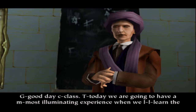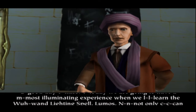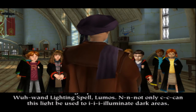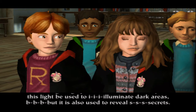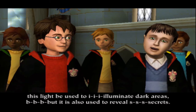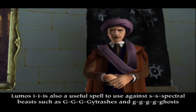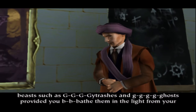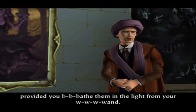Good day, class. Today we are going to have a most illuminating experience when we learn the wand lighting spell, Lumos. Not only can this light be used to illuminate dark areas, but it is also used to reveal secrets. Lumos is also a useful spell to use against spectral beasts, such as ghouls and ghosts, provided you bathe them in the light from your wand.